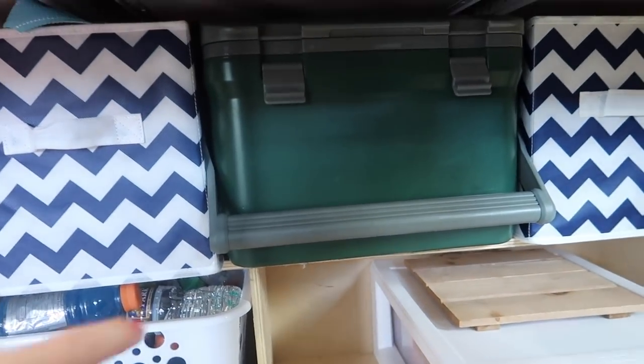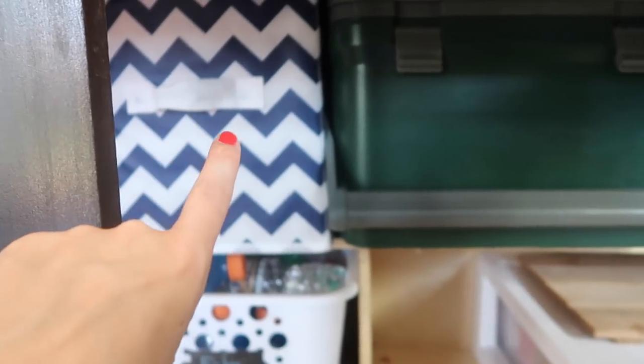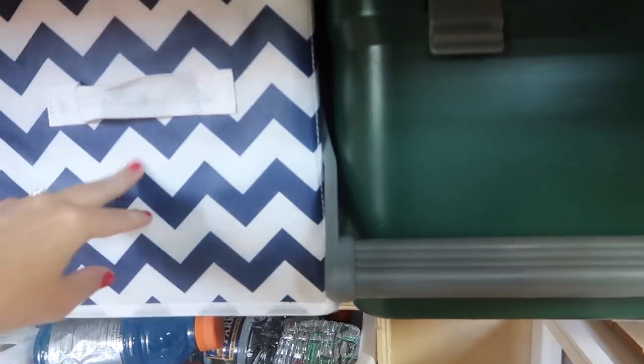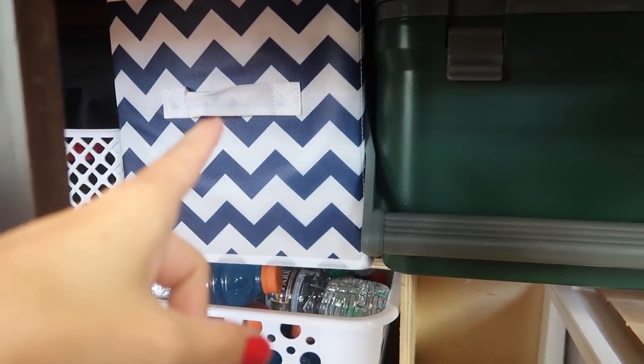All right, so over here I have that hideous big cooler that my husband insists on having. So that's where that is. And then in this I have, I forgot already what I put in this. Oh, I remember. We have a couple of extra coolers like when we go out on the boat or something like that. So I have that in there.